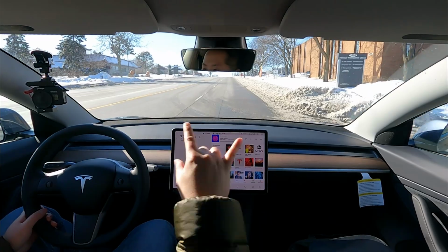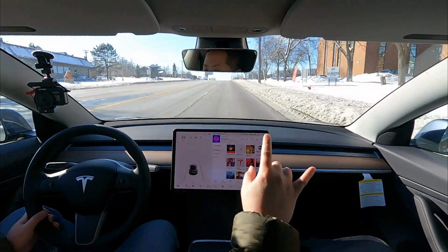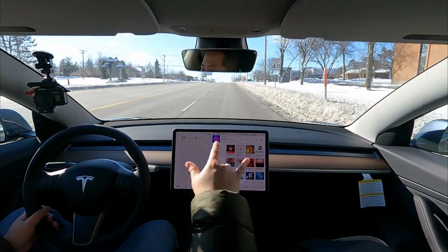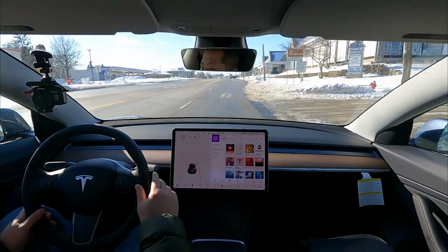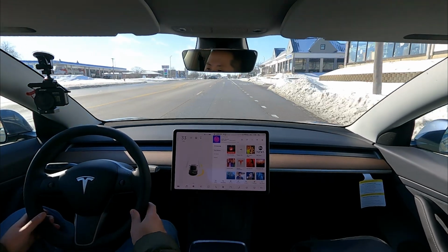And number two is the mirrors and visibility with the mirrors. The mirrors are quite small. Same thing, the rearview mirror, a little bit small for no apparent reason. But I get it, because Tesla wants you to utilize the screen, you know, all the sensors, the camera, basically tell you everything about your Model 3.